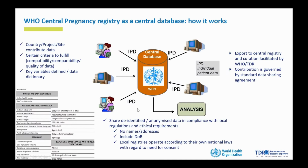A few years later, the central database was set up. How does it work? Individual countries and projects or study sites can contribute their individual patient data. Of course, there are some criteria to fulfill in terms of compatibility and quality of data. For that, there's a list of key variables that was developed. There's also a data dictionary that can help data providers.